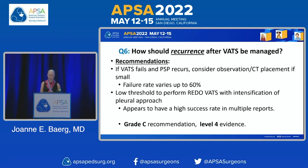So we would recommend that if a VATS fails and a pneumothorax recurs, you can consider observation or chest tube placement if this pneumothorax is small and asymptomatic, but just keep in mind the failure rate varies up to 60%. If that happens, one could have a low threshold to perform a redo VATS and intensify the pleural approach. This appears to have a high success rate in multiple reports, but these are all just retrospective level 4 evidence. So this is a grade C recommendation with level 4 evidence.